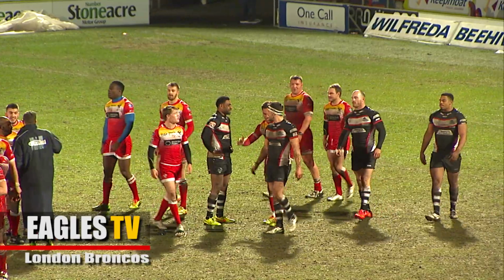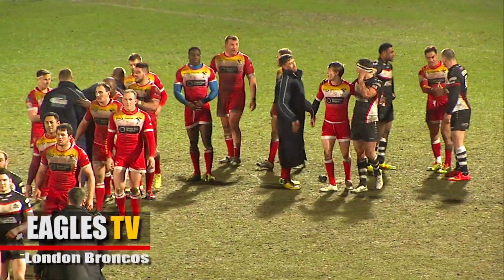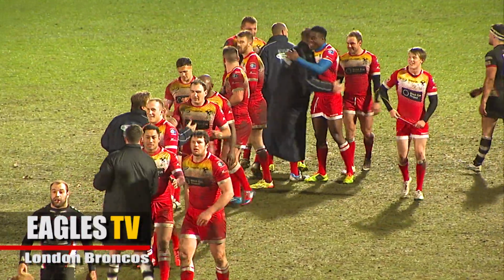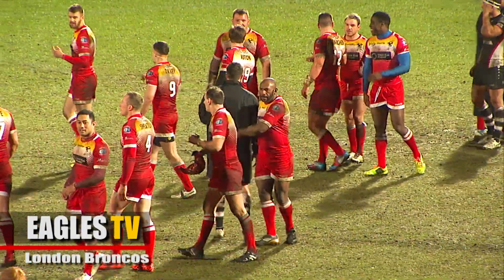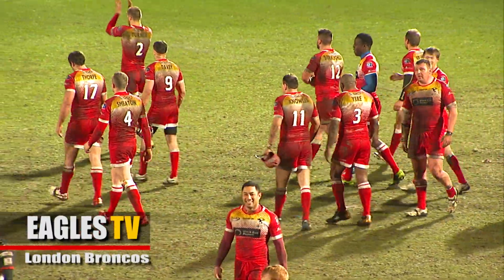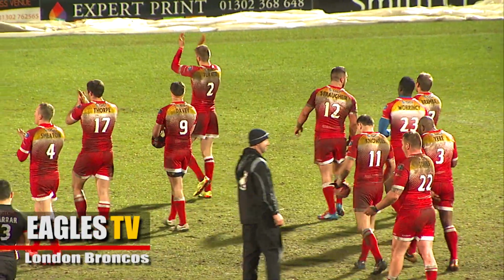The injuries didn't help in the first half, I don't think, but I think even before that it was all the Eagles. Fair result, and on to next week for the Eagles, where they'll look for another win. Sympathy for the Broncos in that they lost a couple of players to injury in the first half. For the final score at the Keepmoat Stadium, we say goodbye with it. It's Sheffield Eagles 40, London Broncos 6.